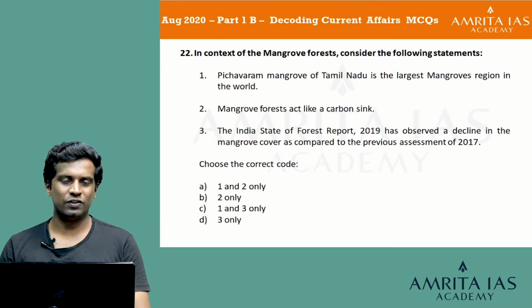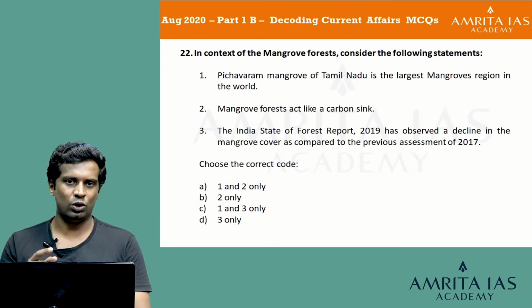So looking at this, I would say the first statement is wrong because Pichavaram mangrove of Tamil Nadu is the largest mangrove region in the world. No, it's actually the Sundarbans region of India which is the largest mangrove region in the world. So the first statement is absolutely wrong. Remove the first statement. You are left with just two options, option B 2 only and option D 3 only. So either option B is right or option D is right. So either statement 2 or 3 is right.